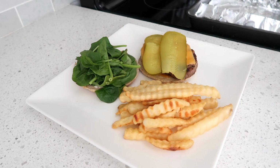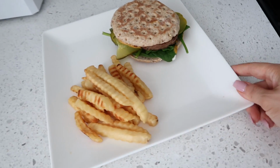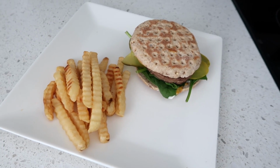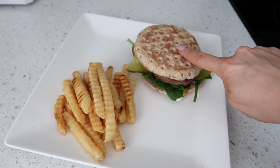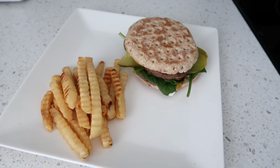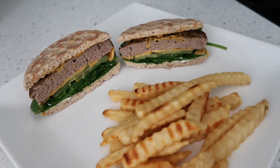Guys, how good does this lunch look? Like, you don't always have to grab a burger from outside. You can make a good one at home. So now, putting it all together, this is what our meal looks like for lunch. This is the most perfect lunch meal. I'm actually gonna cut this in half so that you guys can see what it looks like on the inside. This is what it looks like. Oh my God, look at that.